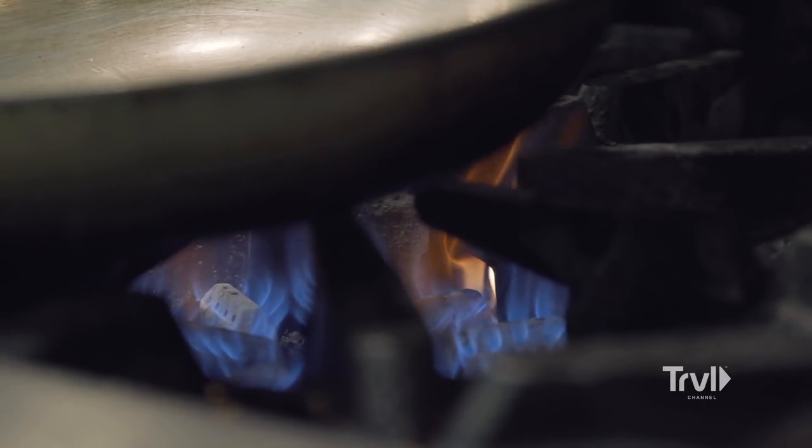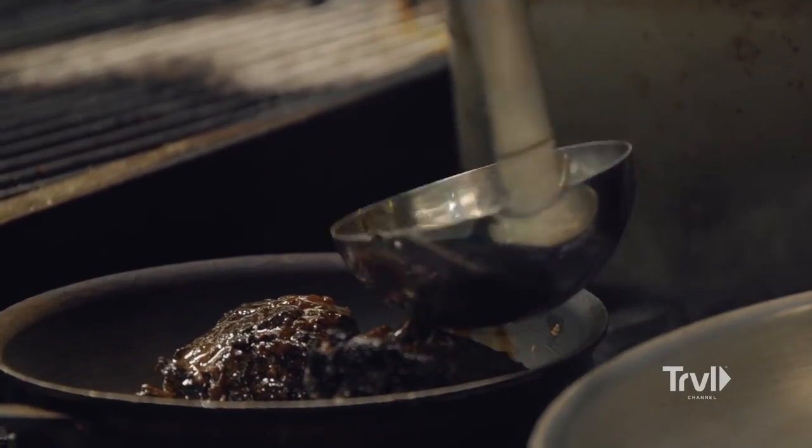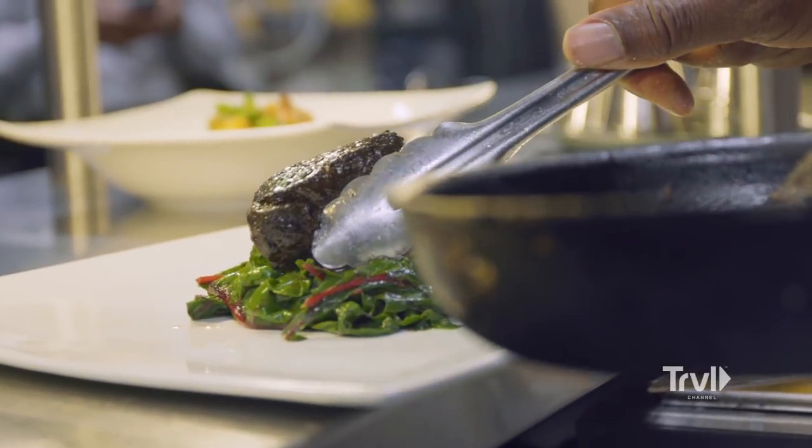So how did you guys end up in the airport? Being a traveler myself, the quality of food at airports has gotten so much better over the last 3 years. I wanted to be a part of that. Yeah. And so I thought 1300 would be a great marriage at SFO. I think what a lot of people don't realize is your vacation doesn't start at your destination. It starts when you enter that airport, right?